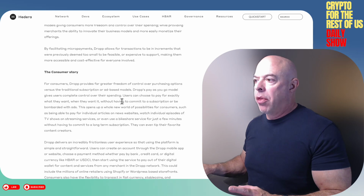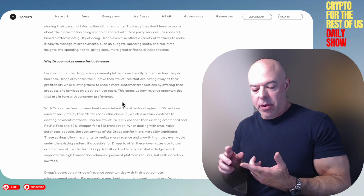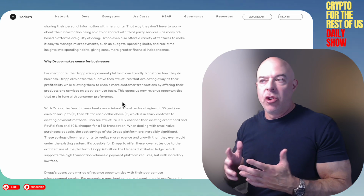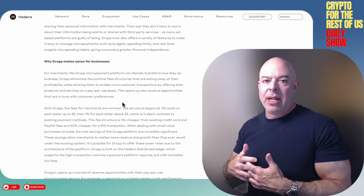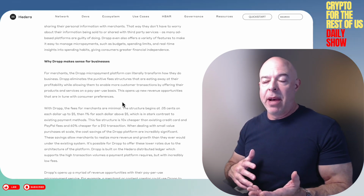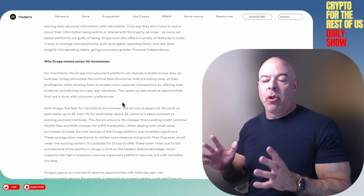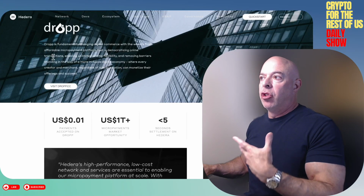I'm not going to read this whole thing to you, but essentially, instead of making purchases with credit cards that have a fairly high fee for merchants, and sometimes merchants pass it along to you, it can be a $100 purchase. They might charge a 3% or more fee. So that merchant may only get $96, $97. Maybe they pass the fee on to you. And then there's things like PayPal and other alternative methods. They're also expensive. So Dropp is talking about the fact that they are vastly cheaper, sometimes 10x cheaper or 50% cheaper. Okay, so that's a company creating a solution.